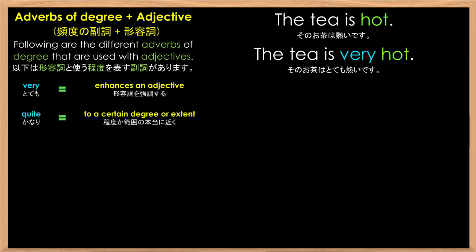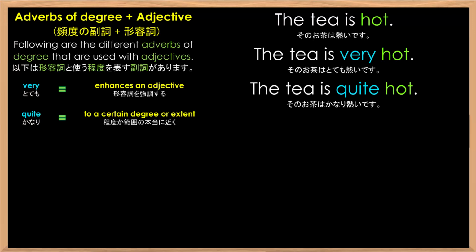Next we have quite, which is used to a certain degree or extent. For example, the tea is quite hot. So if hot was 7, then very hot would be a 10, and quite hot would be a 9. It's almost very hot. It's quite hot. It's almost to the top.